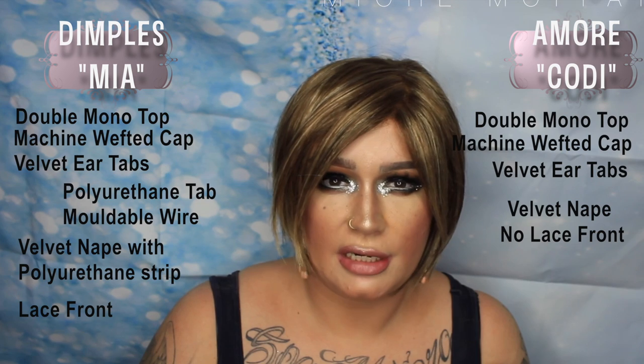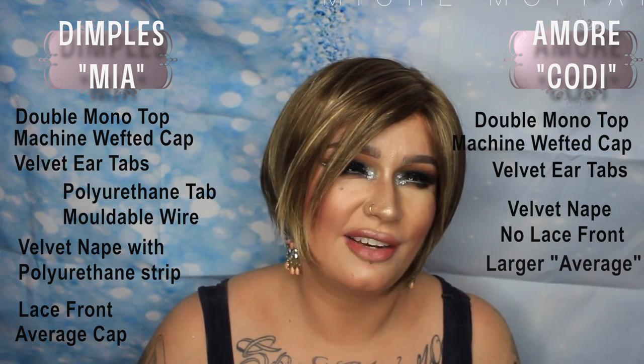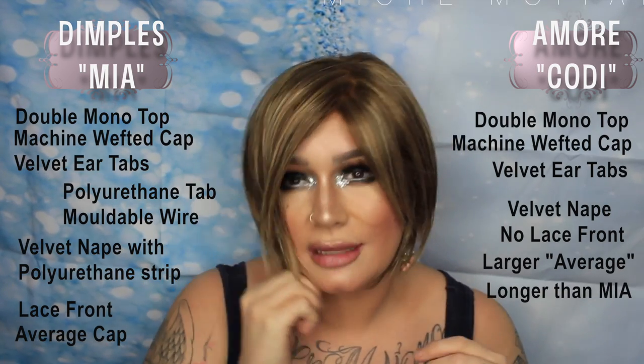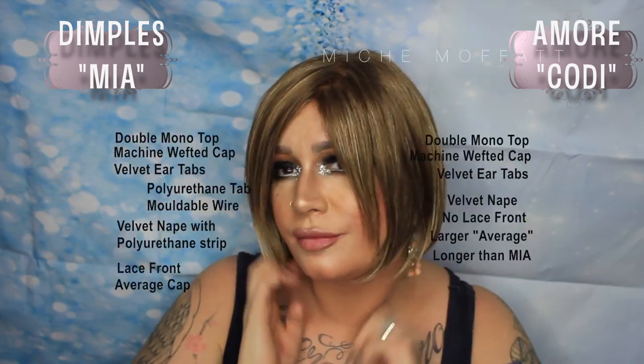The Mia, generally, I would say, is standard average. I would say Codi is slightly a large average cap. What else can we say? Yes, the Codi is slightly longer. This is ever so slightly shorter than Codi. Codi was a bit longer than this Mia. So they are similar, but not the same. Also, Mia has no bangs. It is length of wig. Codi has shorter bangs cut into it.